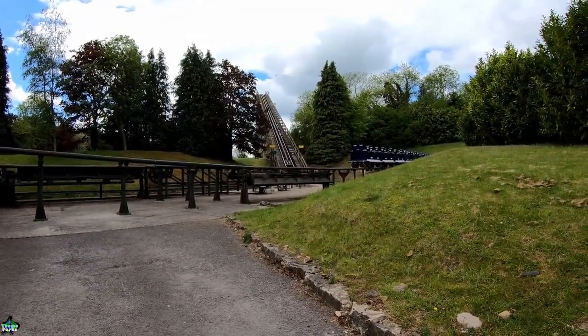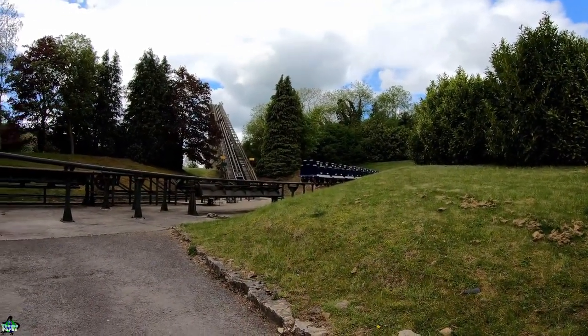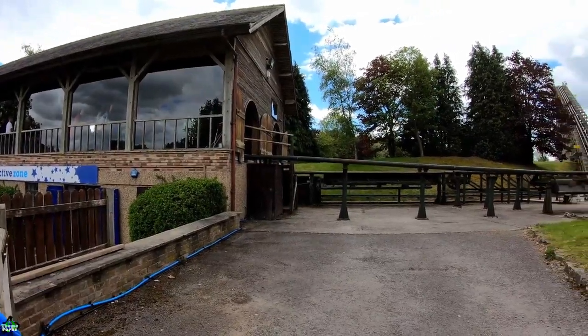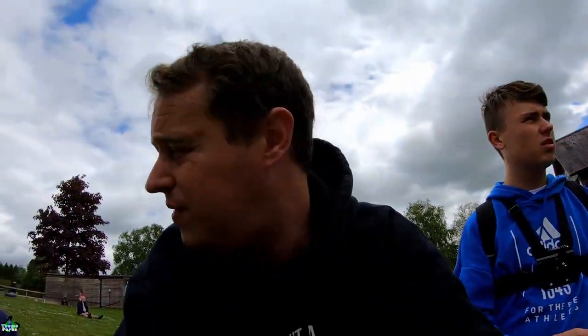Yeah. They have repainted the trains. So we did wonder what was going on, and both trains are now this blue colour here that you see. That one actually is the old red one, and the one in the station, which we may see come out shortly, is the old blue one. But yeah, we've actually done quite a lot of rides, haven't we? Yeah. We're going to go on Apollo.